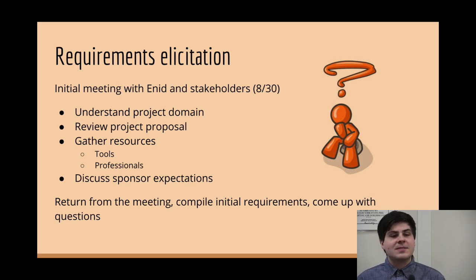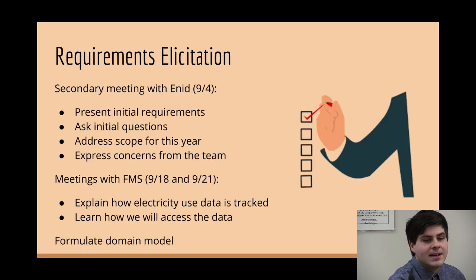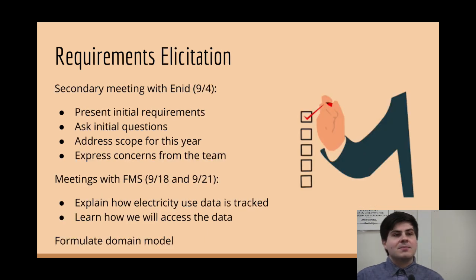So we returned from this meeting. We compiled an initial list of requirements and came up with some questions to elaborate further, and then we went into our next meeting. At this meeting, we presented the initial requirements and got some feedback on things that we had been missing in this list or things that we had wrong from the requirements, and so got more confirmation about what exactly needs to happen.